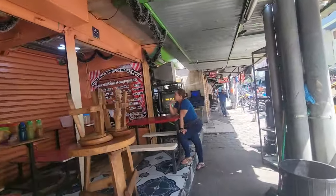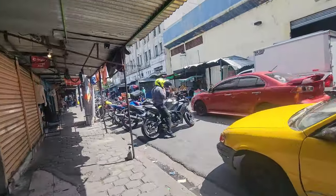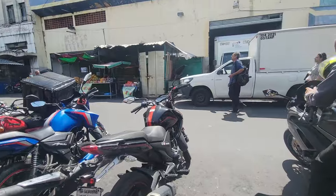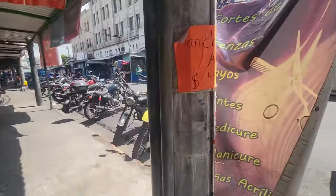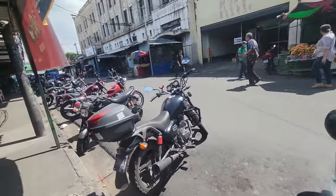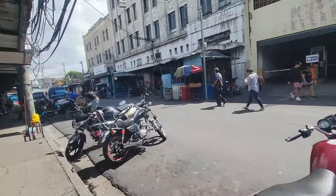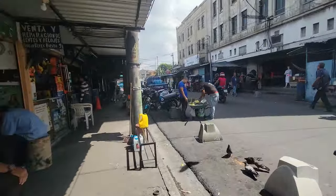Comedor Popuceria. Oh, ninja. Ooh, we don't see big bikes like this too often. Nice. Sport bikes are pretty uncommon. Most of the bikes that you see in San Salvador and most of Latin America are like these small 150s, 125s, Indian, Chinese, and sometimes Japanese, small Japanese Hondas and Yamahas.